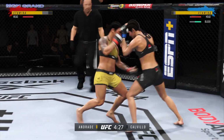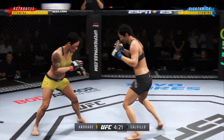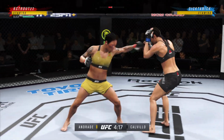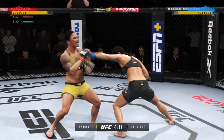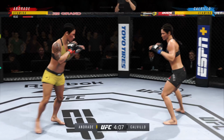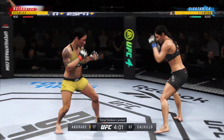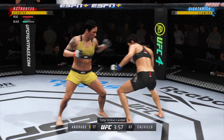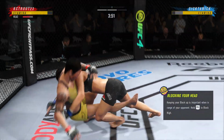Back and forth we go here. Just missed with the left there. Straight right hand, but she misses. Oh, that's a good strike there by Cynthia Calvillo. And finally, she gets the takedown.